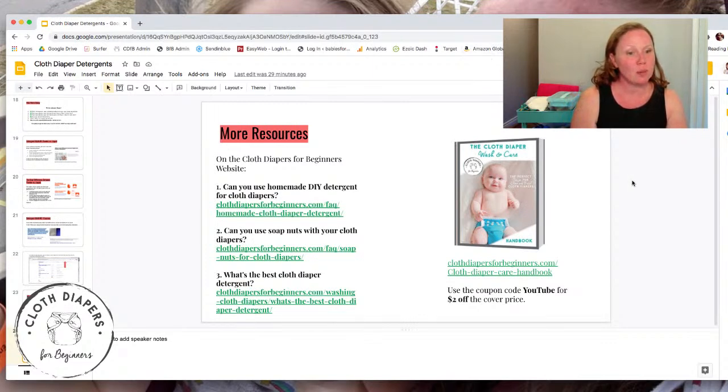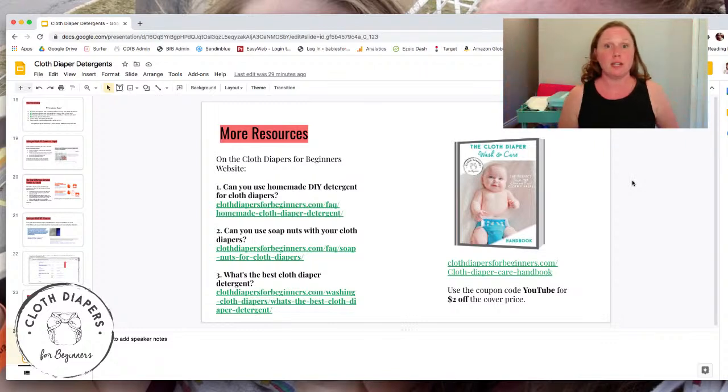What are your thoughts on Drops laundry pods? No clue. I don't know what they are. I've never seen them. I'd have to see an ingredients list and know what's in them to have an opinion.